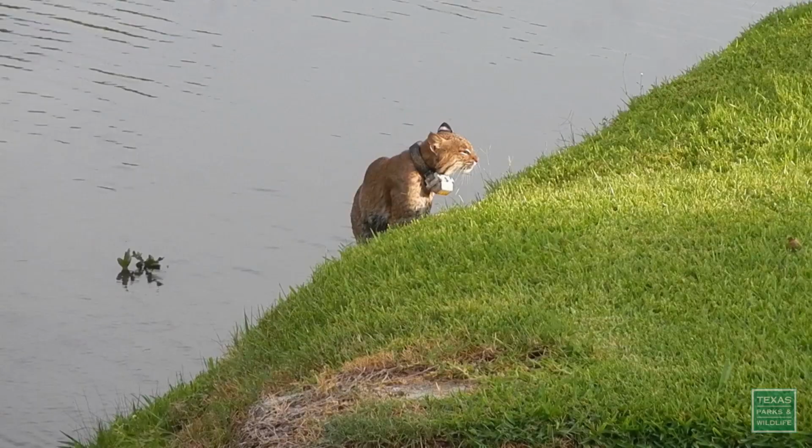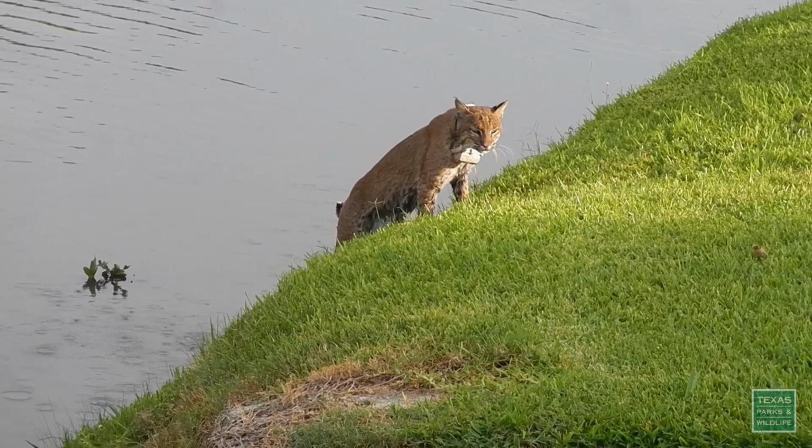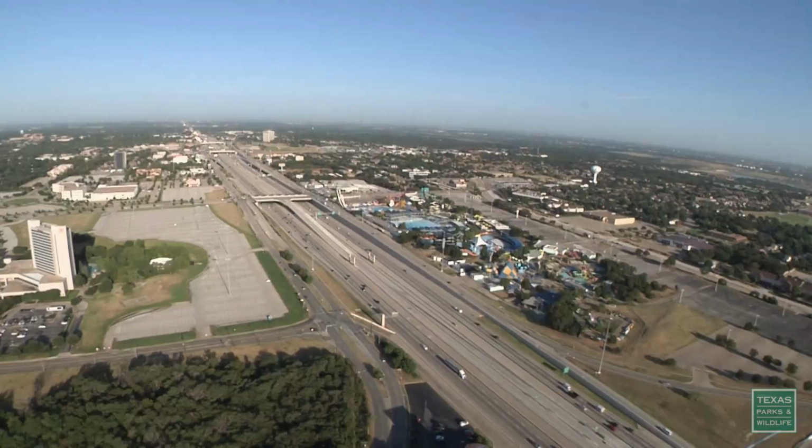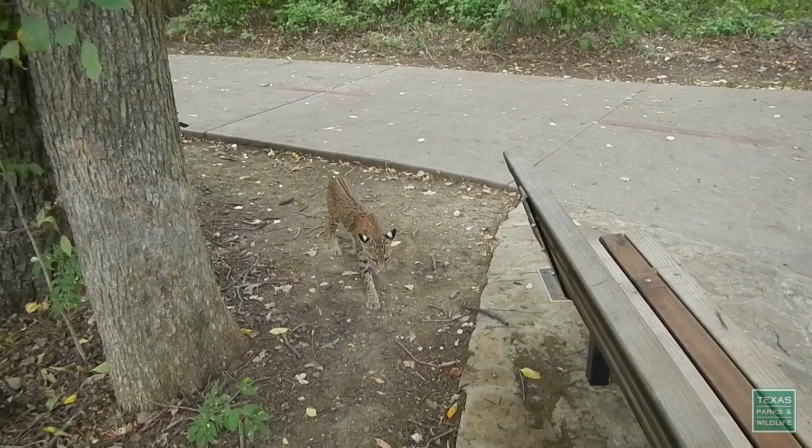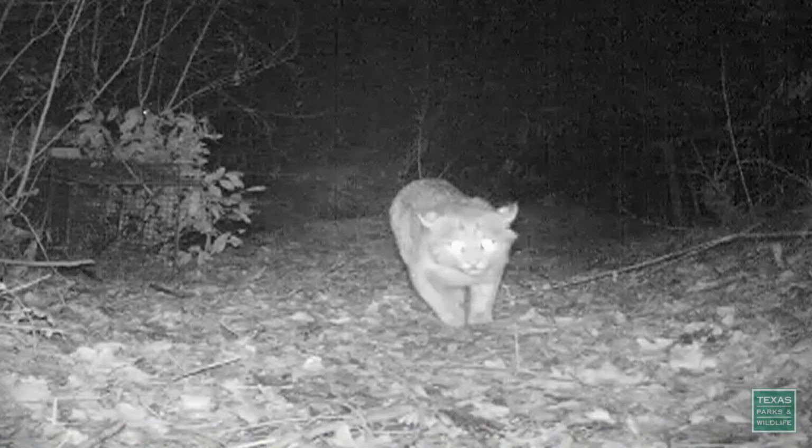As long as we respect them as wild animals, we can continue to share this space with wildlife. They're here, they're valuable, they are excellent critters, and to thrive in an urban environment, that's incredible.